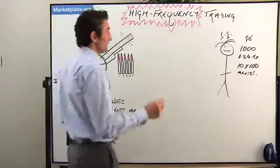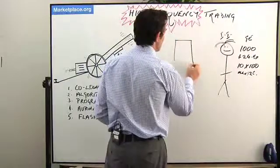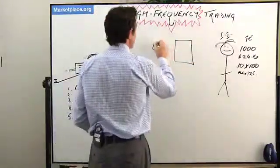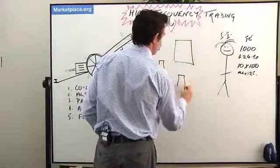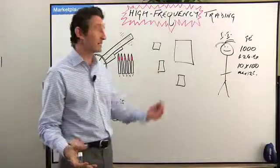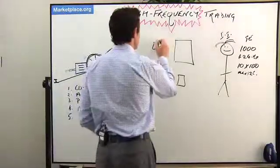So how does flash actually work? Well, here's our exchange. Whenever an order comes into an exchange, the exchange is required to send that order out to the wider market. It can either pass it directly through, so that the person who has made the order gets the best price. So here are our exchanges.